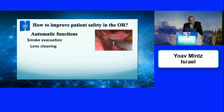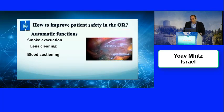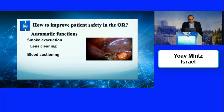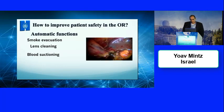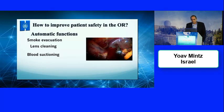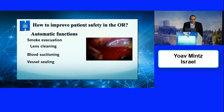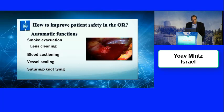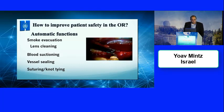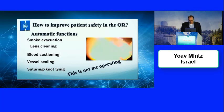So what do we need also in the OR, inside the abdomen? We need some automatic functions. We need smoke evacuation and lens cleaning that will be automatic. And we know that we can recognize when the lens is not clean by recognition software. And we also need some blood suction that will be automatic when there's bleeding in the field. And we can also have automatic vessel sealing, and there are several companies that are working now on suturing and knot tying in an automatic fashion, just to make it clear.